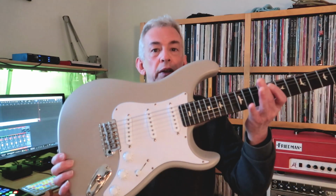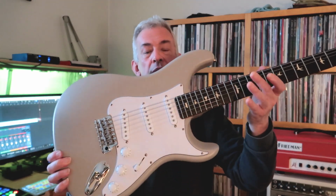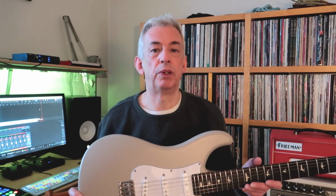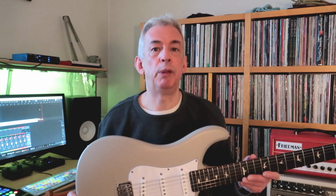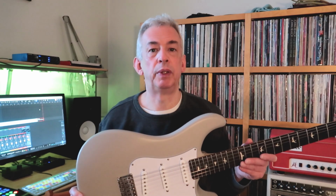So my first guitar I'm going to show you is a 2023 PRS Silver Sky. So this is a mock sand finish, and it's just a regular Silver Sky. I actually had this up for sale recently, but due to the usual eBay shenanigans and watchers and whatnot, I decided to withdraw it and keep it, because it's actually too good. So I'm not going to sell it, I'm going to keep it.